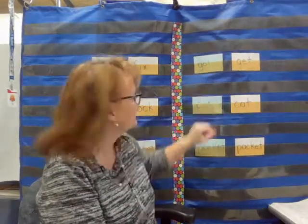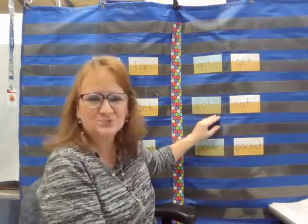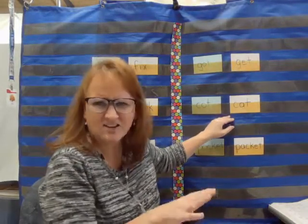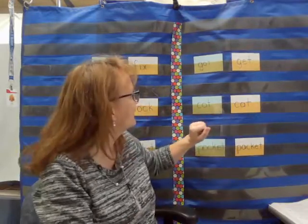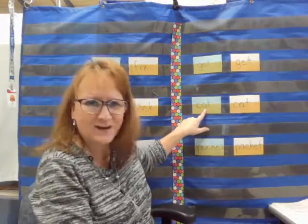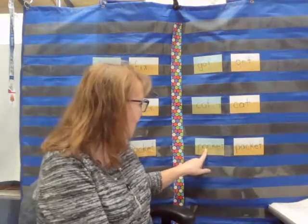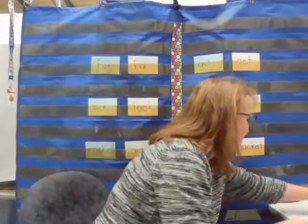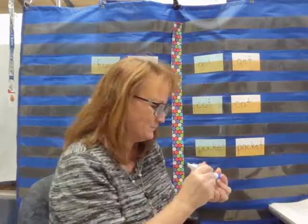All right, blue or white, which word would say cot? Now, this is the kind of cot like you might sleep on if you're camping. You're right, it's the blue one. Cot. There's that O right in the middle. And the last pair, which one, blue or white, would say pocket, pocket. It is the blue one. Pocket, pocket. Good.